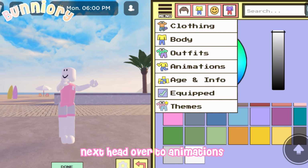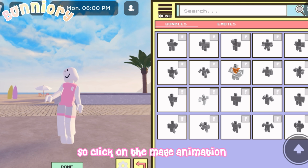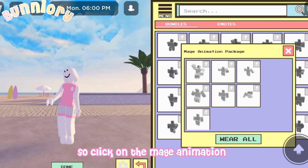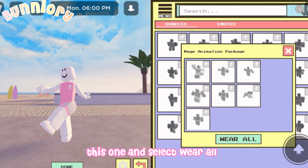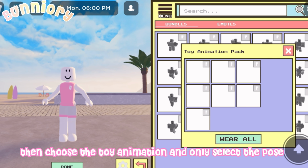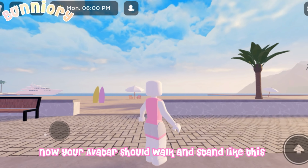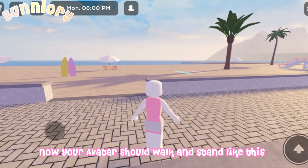Next, head over to animations. We need the right animation for our pet avatar. So click on the mage animation, this one, and select wear all. Then, choose the toy animation and only select the pose. Now, your avatar should walk and stand like this.